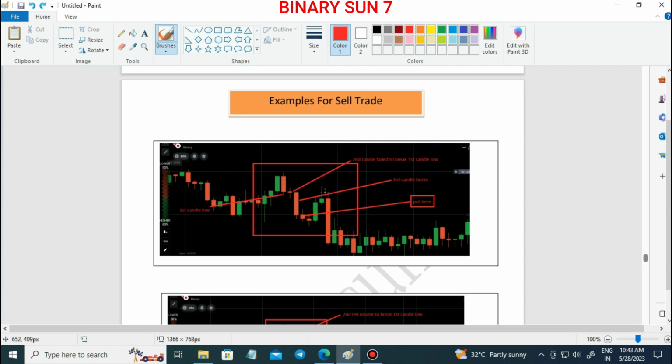So after these two retracements, here we can see two retracements. After that you can place a put option, and this one will be a winning trade. If any error candles occur like this, mostly there will be two retracements like this. After that you can place a put option. So I expect this example is clear for everyone.